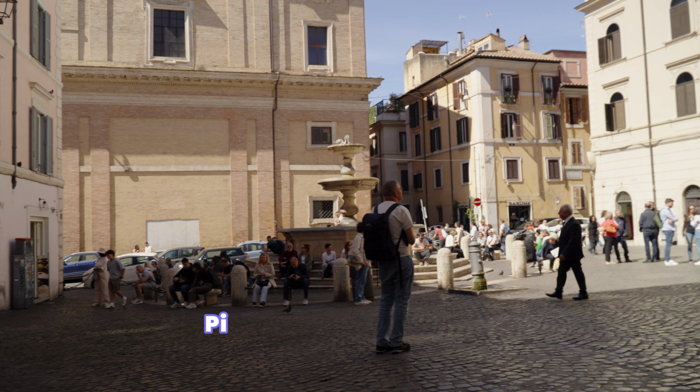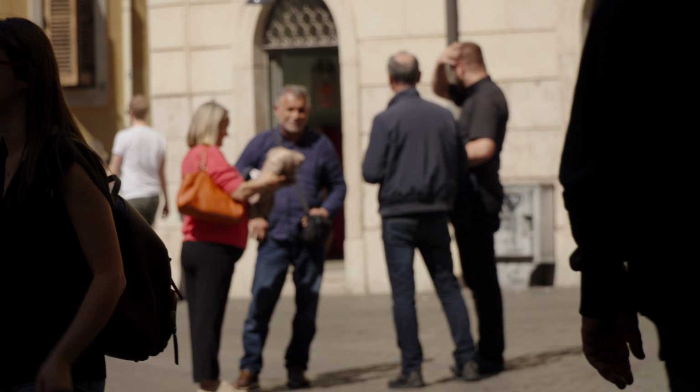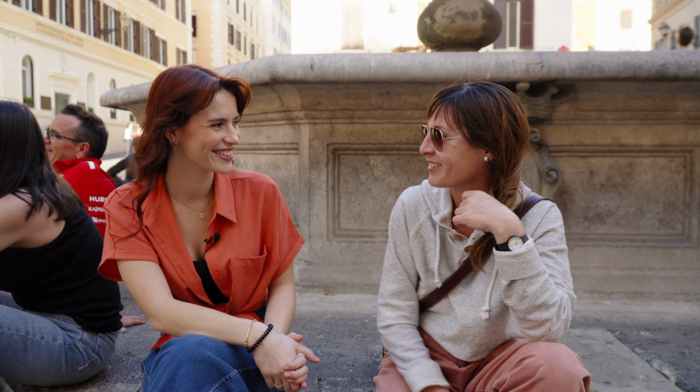Now it's time to head to Piazza della Madonna dei Monti, the heart of the Monti neighborhood. How is life like here in Monti? We like to come here. There's a lot of nice places. Even if you don't want to go to the bar and sit down, you just grab a beer and sit by the fountain, which is something that we love doing. Yes. It's beautiful. Just look around and you have your answer.